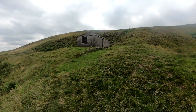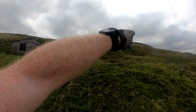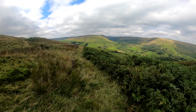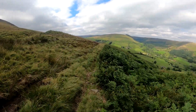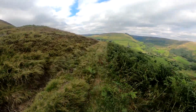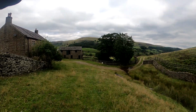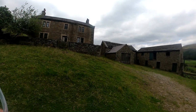Right, shooting cabin. I'll come off of Blackden Edge up top of there, follow down some grouse butts, brings me out to this. And I've just got to say, all this bit is new to me, but logically follow the motorised trail down should bring me out to the road somewhere. Which way to the road? The old farmhouse.